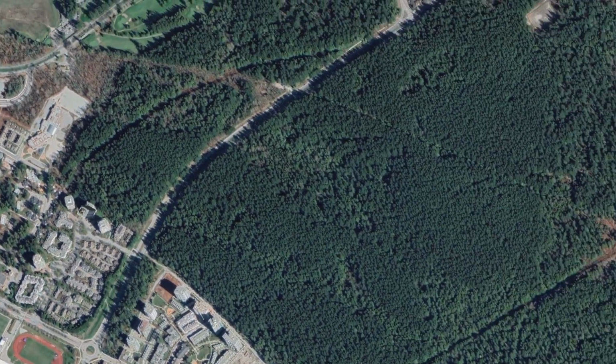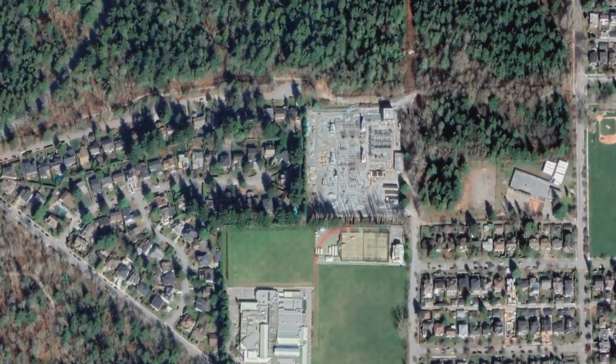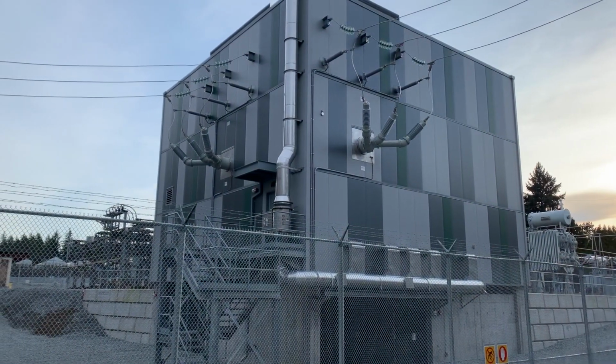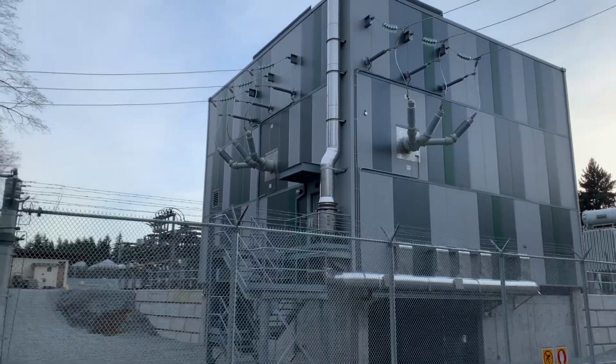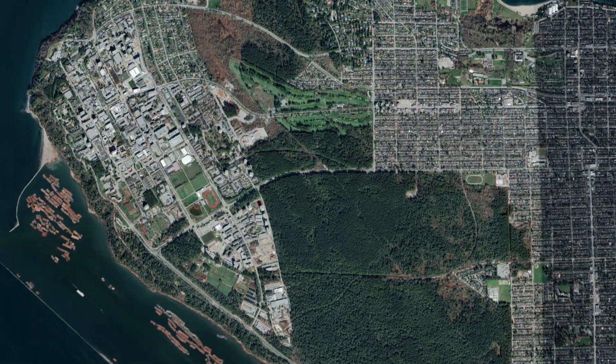BC Hydro's Camosun Substation, approximately 5 kilometers away, nestled in a quiet residential area of Vancouver's west side. UBC is the sole customer supplied from a newly built $26 million facility that took 2 years to complete. UBC is supplied from Camosun Substation via two 69,000 volt transmission lines. Circuit 60L56 travels primarily along 16th Avenue, while Circuit 60L57 travels primarily through Pacific Spirit Park.